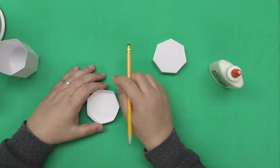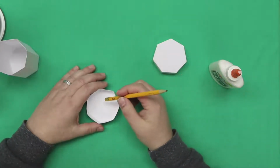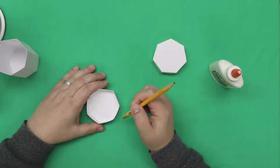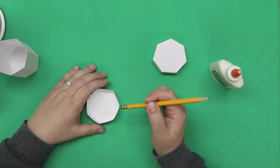Now I would suggest that after you glue this, you do not put it on top of your box and leave it there while the glue is drying, because if you did have any glue that oozed out anywhere, you could wind up gluing your lid to your box and you wouldn't be able to open it again. So I would say you want to set that off to the side and let it dry first. Give it a couple hours so that it dries.